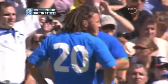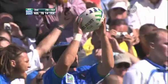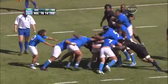Right, can the Italians take something from this line out here? Can they set it up, structure the drive, put the All Blacks under some pressure? They've got 15 metres to go. I don't imagine they'll be taking it off the top. No, they're going to set it down and drive it.